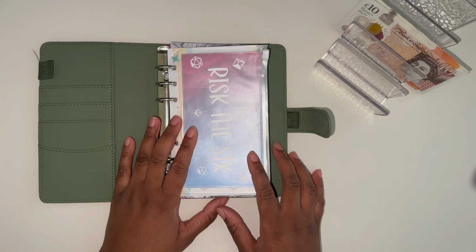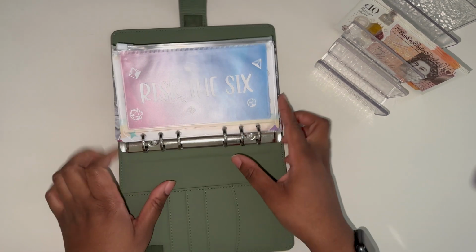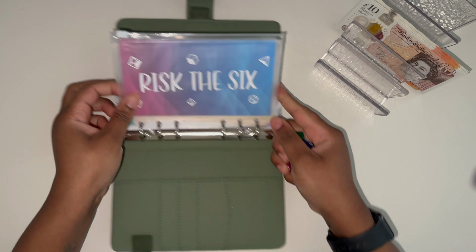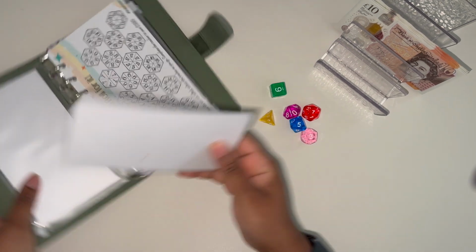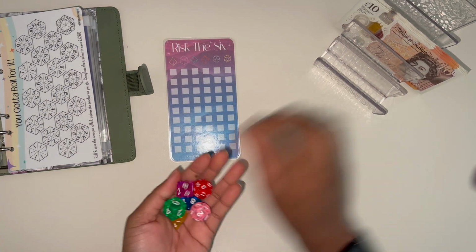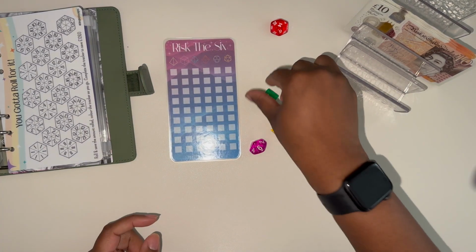Okay, so we're going to start off with risk the 6, and let me get the dice. Okay, so I've got my 6 dice, and I'm using the ones from my Budget with Ira Challenger. Okay, so I'm gonna roll all of them.